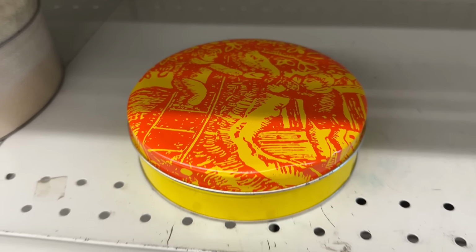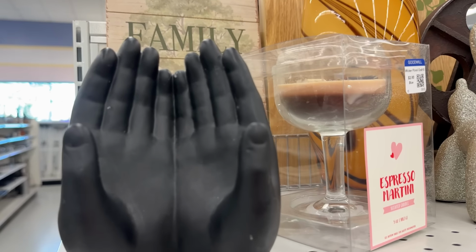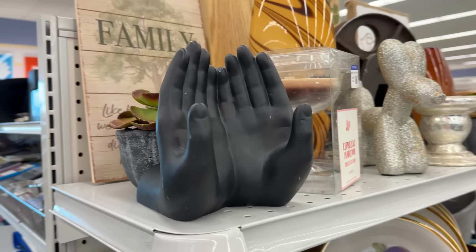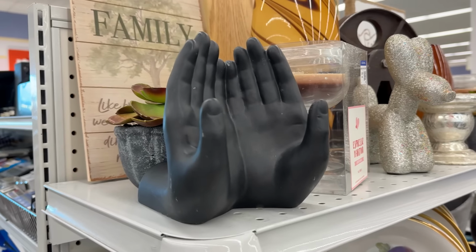It's adorable. I won't be picking it up, but this is a tempting one for me. So these hands are not vintage. They are like plastic or resin, but I think they could be really cool in a booth holding like a sign. So I may get them just for that.